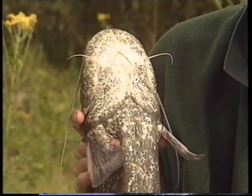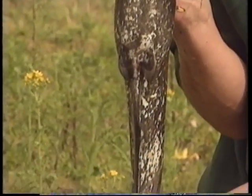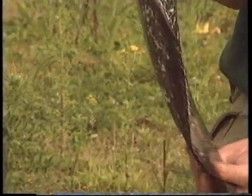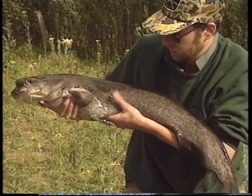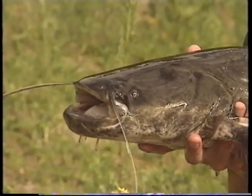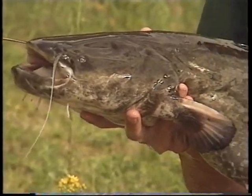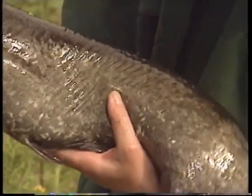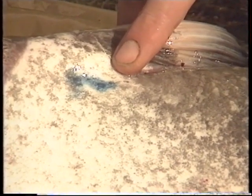This unusually mottled fish was caught by Keith, along with the largest fish of the session, a sleek 13-pounder. This fish had been stocked 6 months previously and had been die-marked on the stomach for recognition. Such marking is normally for growth monitoring.